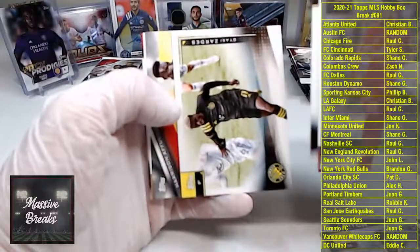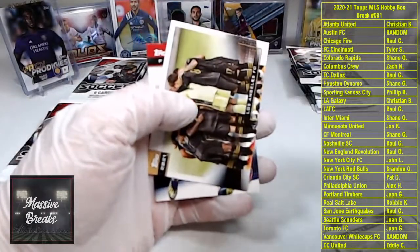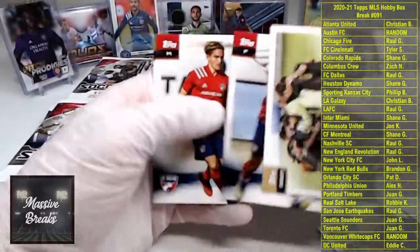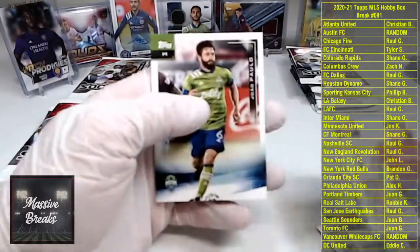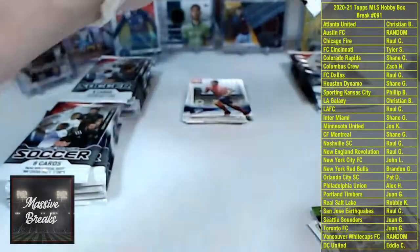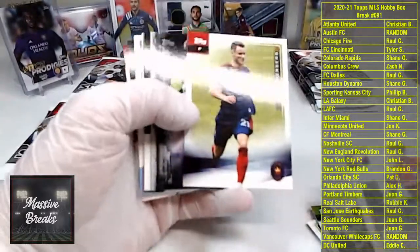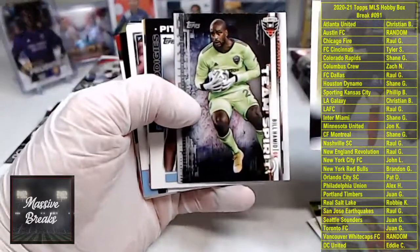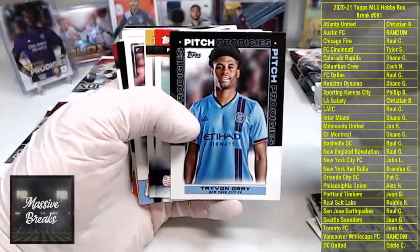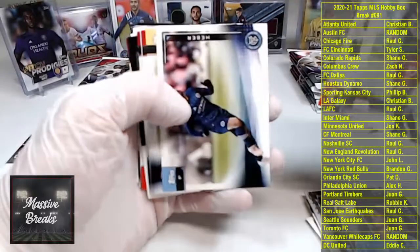McCarty, Zardes. Harrison Afful, Ghana, Legends of Foundation, LAFC. Ferreira, 22/22. Pomykal, I'm going to call him Pomichael. Joao Paulo, Seattle. Oh, there's still more to go. Here's another one. Herbers. Bill Hamid, Team Spirit for Atlanta. Tavon Gray, NYCFC, Pitch Prodigies. Bunbury, Chara, DC United. Hebert.